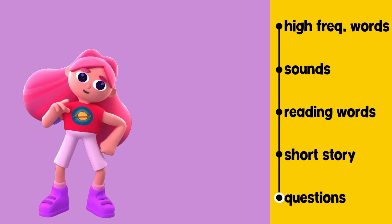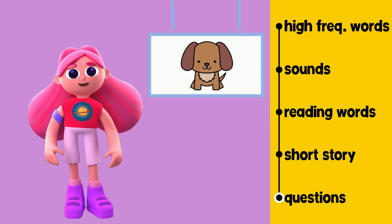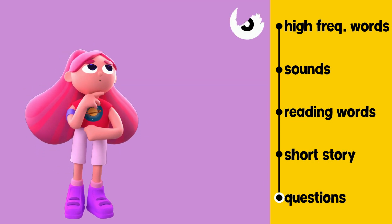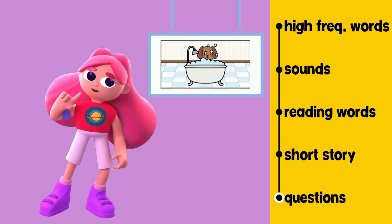Now we'll finish up with a few comprehension questions. Here we go. Who is this story about? If you said the pup, then you're right. Where is the pup? If you said the pup is in the tub, then you got it.